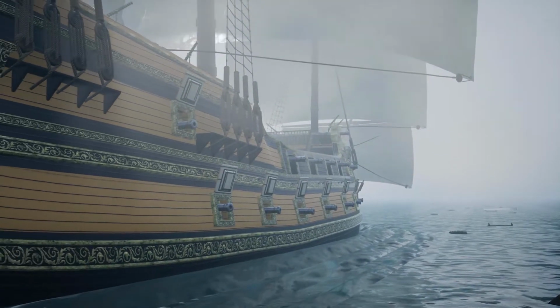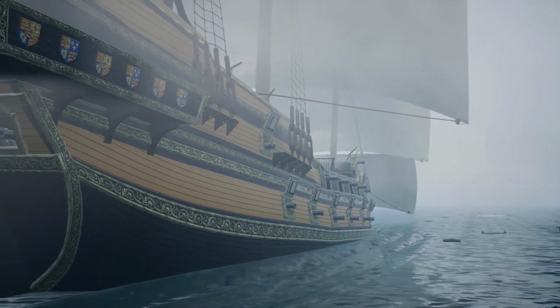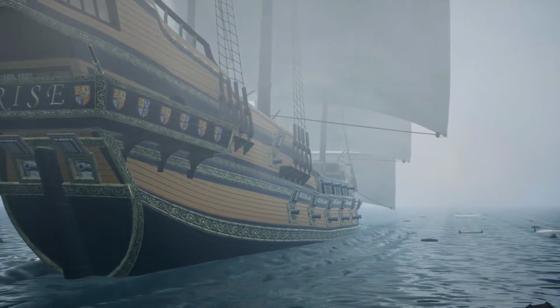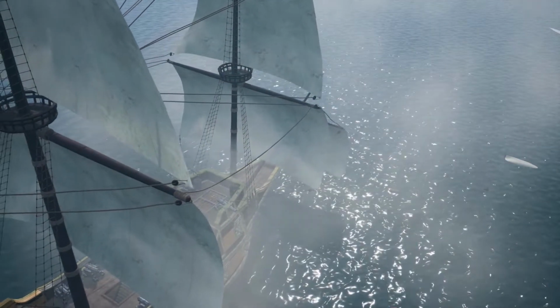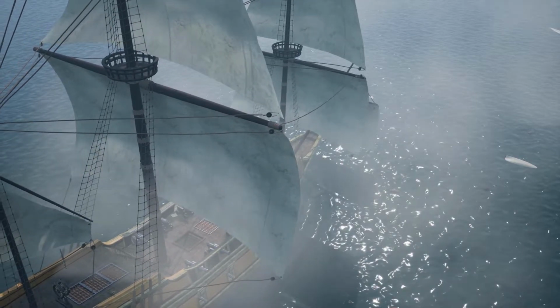Hi, I'm Will Johnson, an environment artist soon to be graduating from the University of Hertfordshire with an MA in Games Art and Design. This is my final major project, the HMS Reprise, a 50-metre galleon complete with captain's cabin, officers' quarters, gun deck and crew quarters.